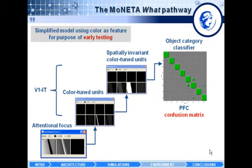For the what system, we have developed two versions. The first version was put in place in order to quickly prototype Moneta, and it was a color-based what system, which uses colors to perform classification. We have also developed, and are in the process of porting to Moneta, an edge-based visual system. The what system starts again with the attentional focus. It has a set of color-tuned cells and spatially invariant color-tuned cells implemented in our V1 and IT. This information is then fed to our prefrontal cortex, where we have an object category classifier.